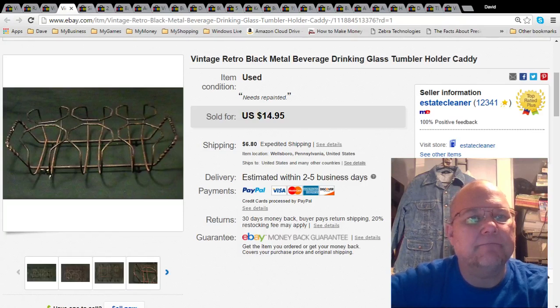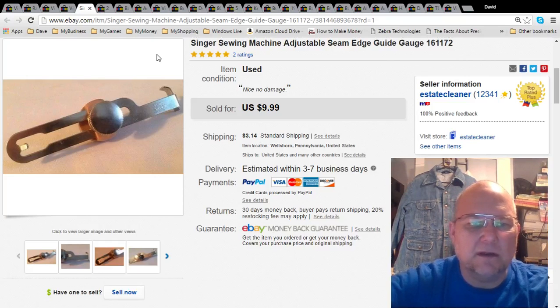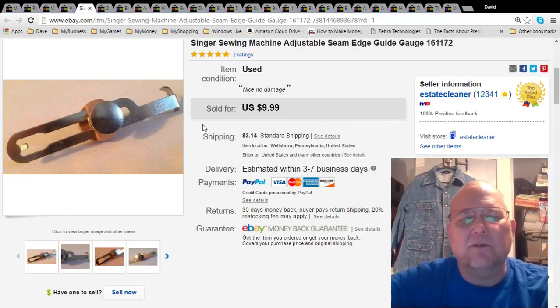Okay, next. This is a Singer sewing machine attachment. I get those things. I always part them out. I almost always part out the boxes of gadgets and stuff like that, because a lot of people aren't looking for the whole box of stuff. They're only looking for one item. So I always part them out and try to maximize my profits on those.